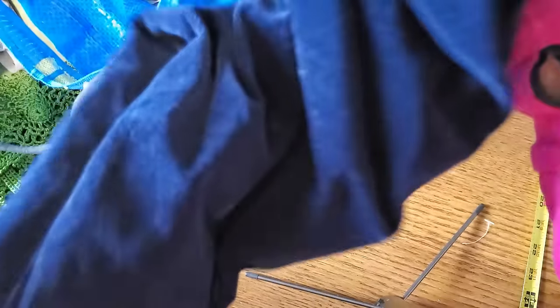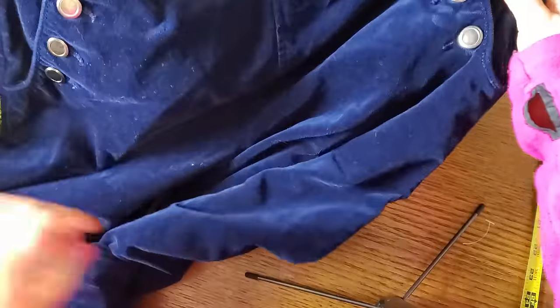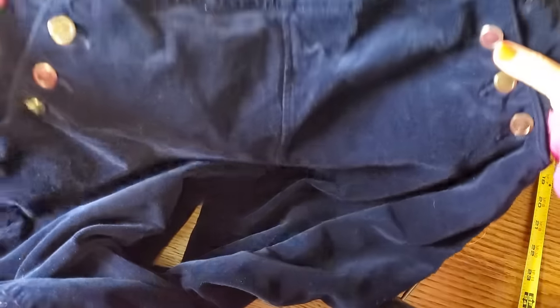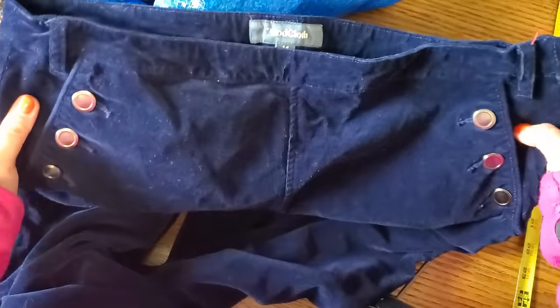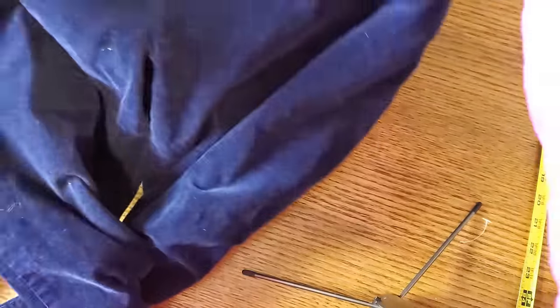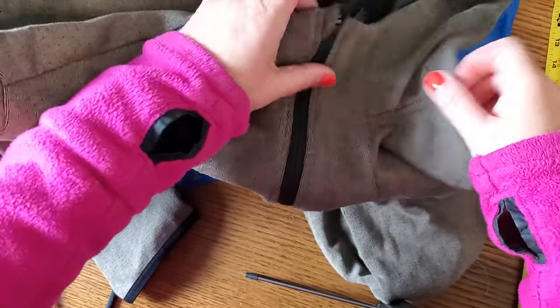Modcloth dresses, they're known for their really cool prints, so I wonder how these will do. These have a sailor front. See how it's a flat front and then buttons down the side? Sometimes the buttons will have little arrows and it's really a sailor front, but these are navy blue corduroys and they come down to a wide leg flare.